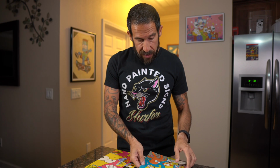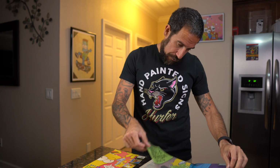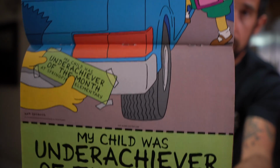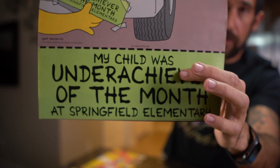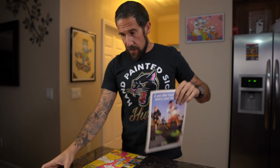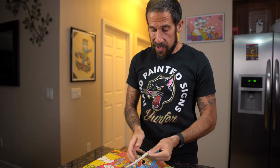This one is a special do-it-yourself bumper sticker. So this is the pull-out version for this. It has Martin in the car. It says, my child was underachiever of the month. So I guess you would cut that out, and it's showing him taping it on there for your bumper sticker. This one has a Bart Simpson guitar, details inside.